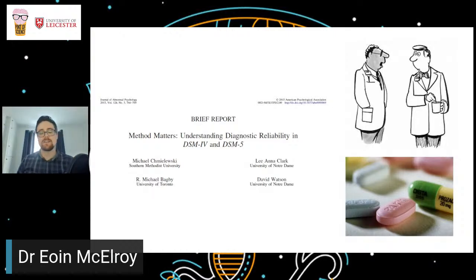Common talking therapies like CBT, cognitive behavioral therapy, which is very commonly used, can be used to treat anything from depression and anxiety all the way up to psychotic disorders like schizophrenia. So again, it doesn't look like our diagnoses really tell us anything about how to treat people.